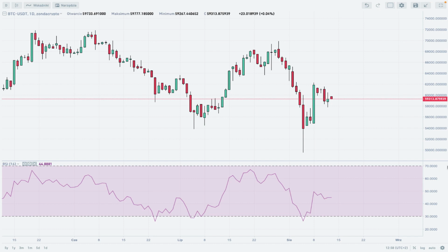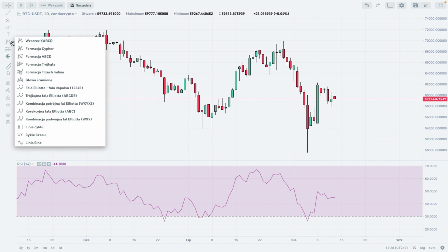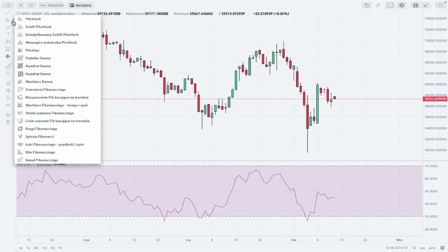Let's find out what is going on with the Bitcoin, quoted of course to Tether, and we are looking at this daily time frame chart on Zondacrypto. What is going on here? As you can see, what we can see straight on at the first glance is that the market has a problem with the level of 62,000. Now let's investigate further why there is a problem to break out higher above the level of 62,000 tethers.